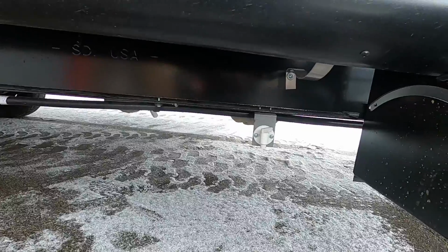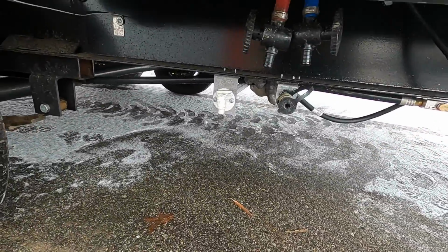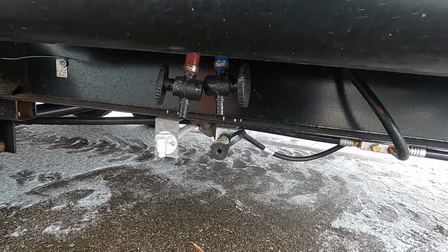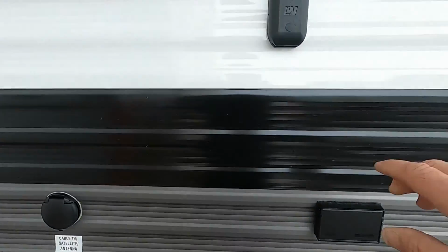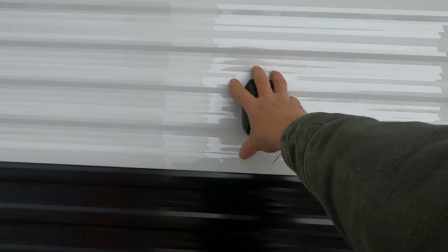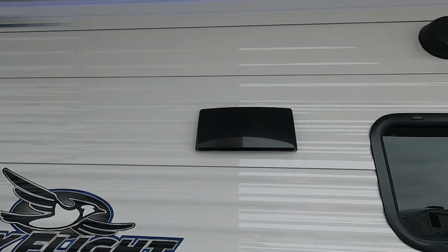You have your low point drain right there. Another low point drain right here, and your freshwater drain. Quick connect LP down here as well. Up here on the wall, you're prepped for a TV. There is a TV mount inside. You can put on a little TV, you can snap on here. 110 and cable here. Again, your fresh water. A couple of outdoor speakers and a vent for your microwave.